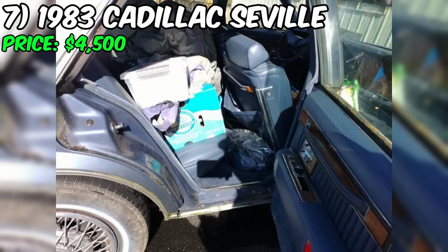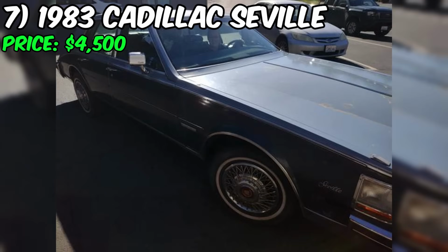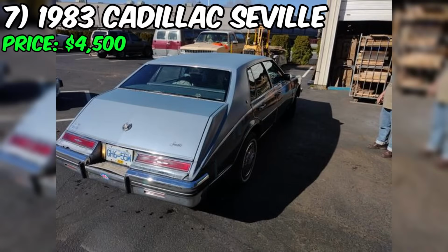And when you peek inside, you'll find a mint leather interior that looks like it's barely been sat in. This car has clearly been well maintained over the years. Under the hood, you'll find a powerful 4.1 L V8 engine that runs like a dream. With just 48,000 miles, or about 77,000 kilometers on the odometer, this Cadillac has plenty of life left in it. And with a clean title and Canadian plates, you can trust that this car has been well taken care of.